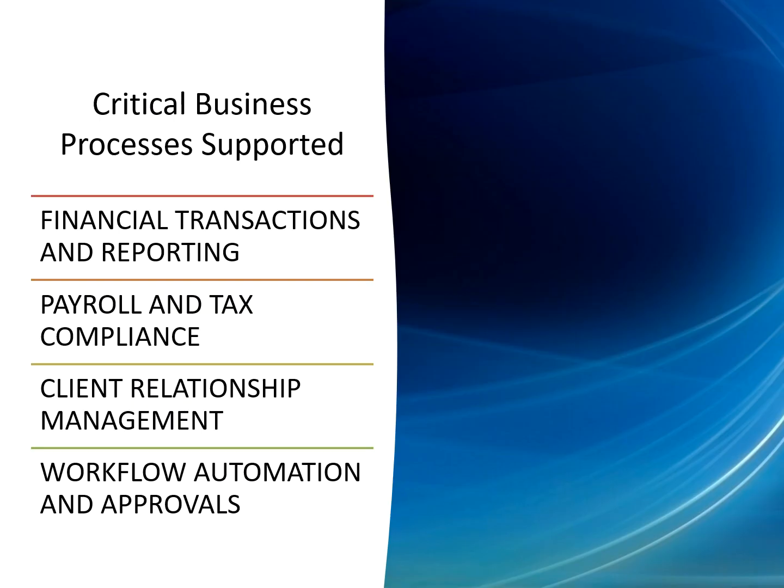And this slide outlines the core business processes that the ERP system will support. I emphasize that it covers financial reporting, payroll, and tax compliance, CRM, and workflow automation, which are all essential for streamlining operations and ensuring accuracy across Addis B's multi-location environment.